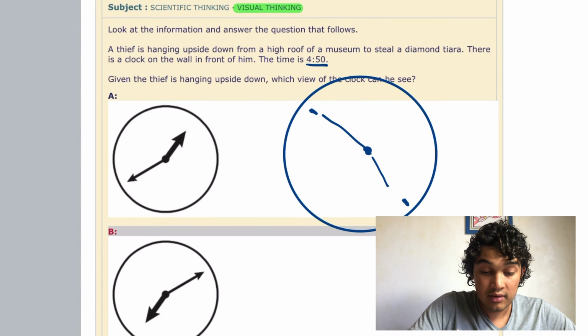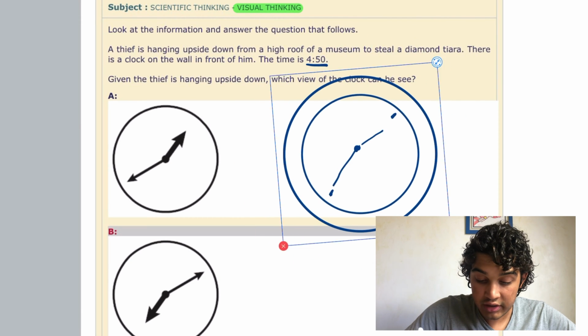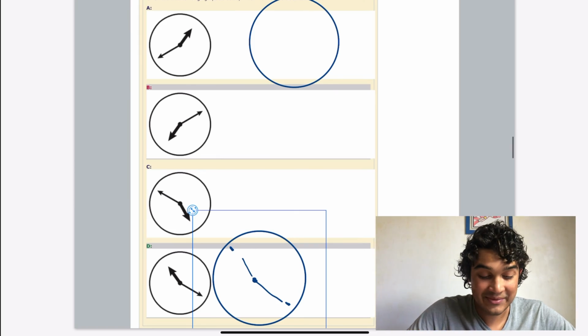So if you grab this and turn it upside down, this is how it's supposed to look like. And as you can see, it matches. I don't know why I chose this one. Again, what I should have done here is I should have, on the piece of paper I had next to me on my desk, drawn out the circle, done what I just did, and then physically grabbed the paper and turned it around. But I didn't. And I got it wrong.